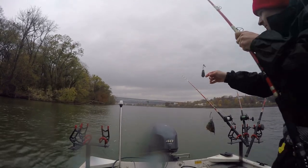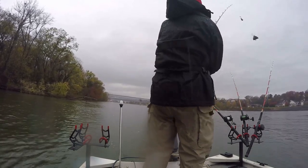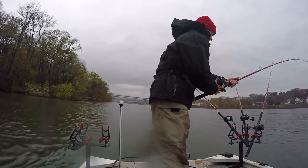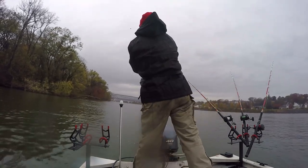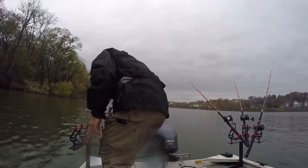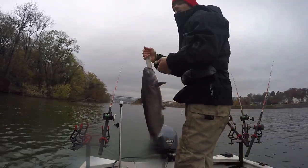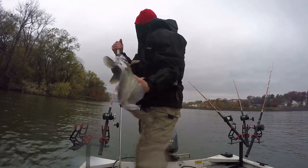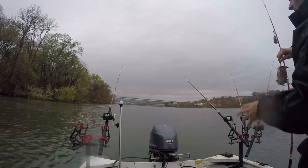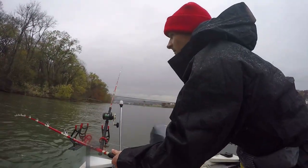All right, let me get this one casted out real quick, and then we'll get the bluegill unhooked. Look at that big bluegill head. Little guy. Big chunks of bluegill. Telling y'all, it works.